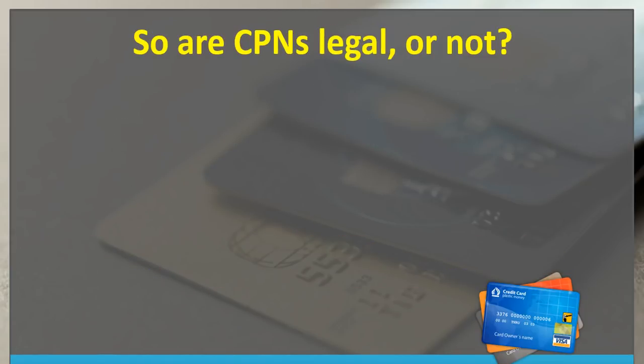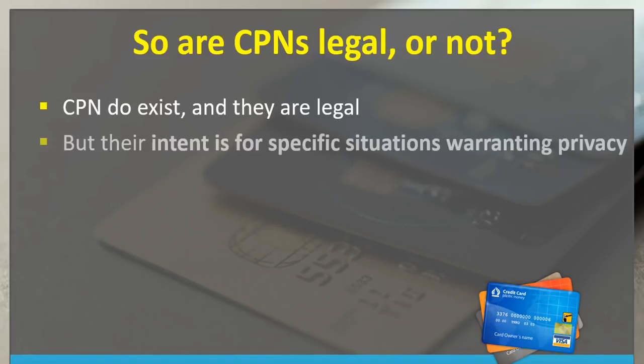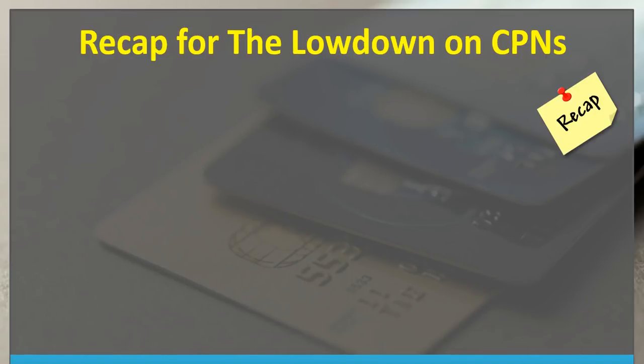So are CPNs legal or not? CPNs do exist, and they are legal, but their intent is for specific situations warranting privacy. CPNs cannot legally be used in the place of a Social Security number for any purpose including the application of credit. In doing so, you are lying on a credit application and misrepresenting your Social Security number. These are both federal crimes.